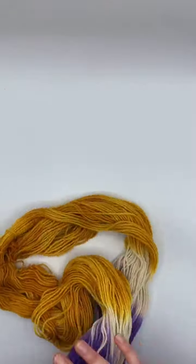Okay, let's move on to our contrasting colors. Yarn is never turned down. Heard that.